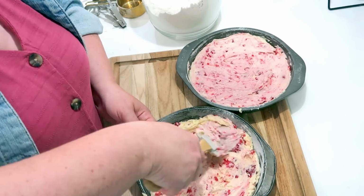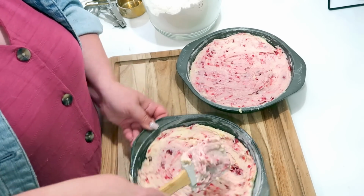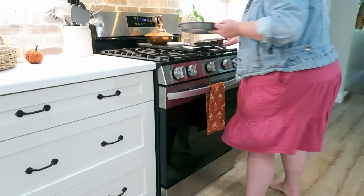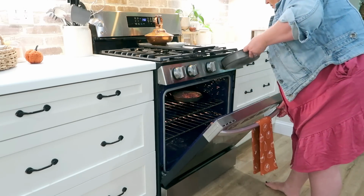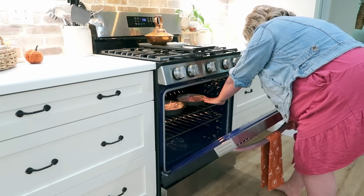So spread this out, get it all ready. Then you're going to pop it in the oven. You're going to put your oven to 350 degrees, and you're going to bake it for about 30 minutes. Unless one side is bigger than the other, like mine, and you might need to leave it in for a couple extra minutes, but pop it in there and it'll be ready to go in no time.